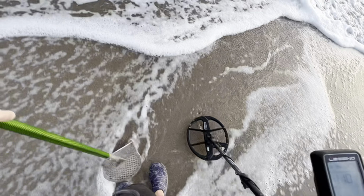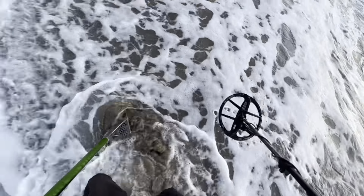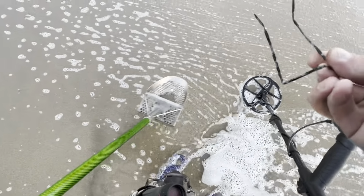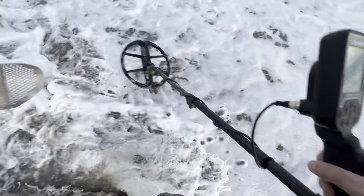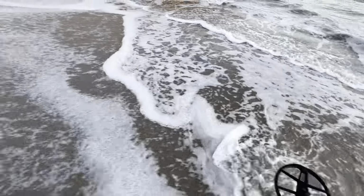There's iron right here, so we'll dig it. Let's dig the iron in the wet and see. Oh, it's some iron wire. Iron wire. We'll take iron wire. Why not, right?